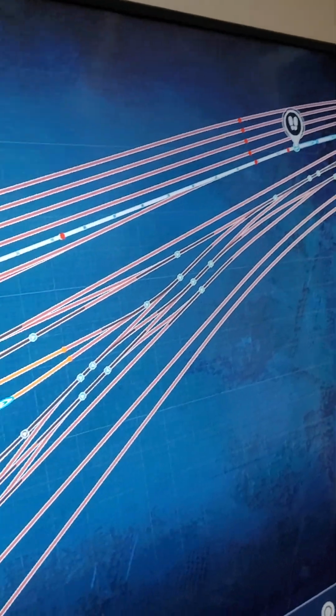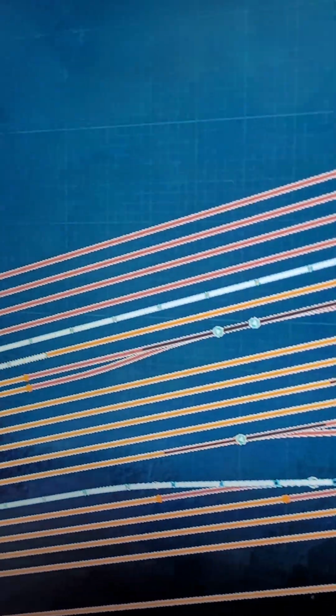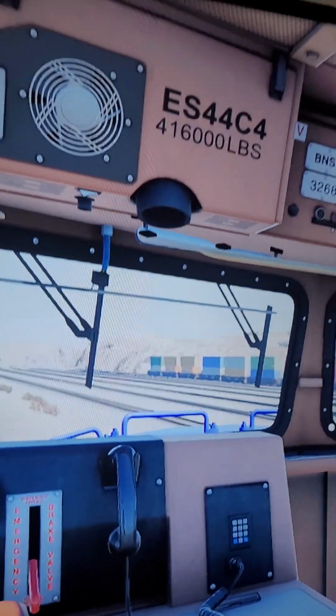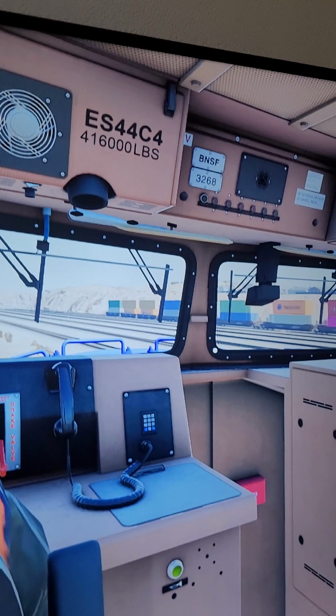We're all the way there, and then all the way down. At the end of the train, you have two digital power units. Looks like we got five of them, so we got three here, and there's two all the way in the back of the train.